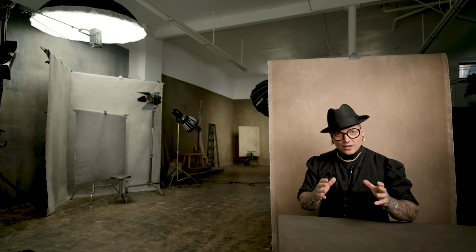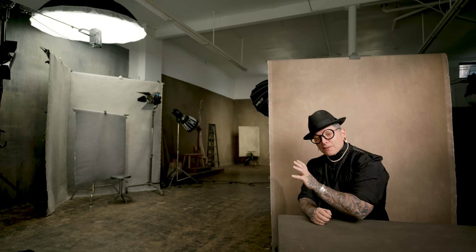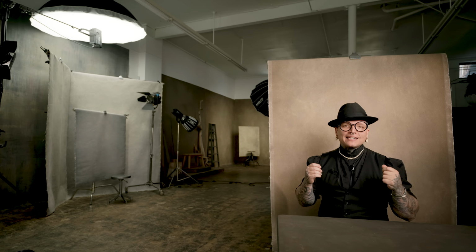Now, we're going to be deconstructing this in depth, in real time with our incredible model, Paulina, shortly. But I just wanted to show you very quickly about the power of layered lighting and how significant it is when it's done intentionally and harmoniously.